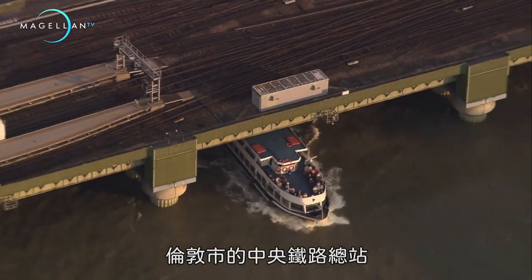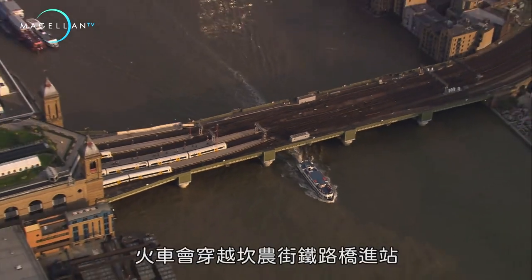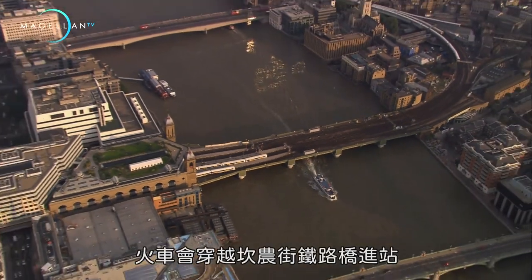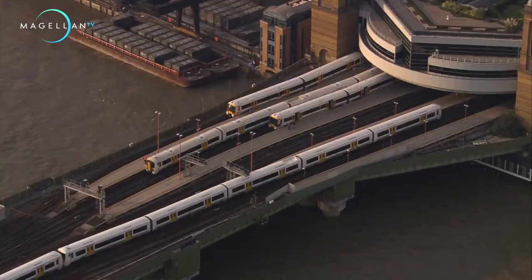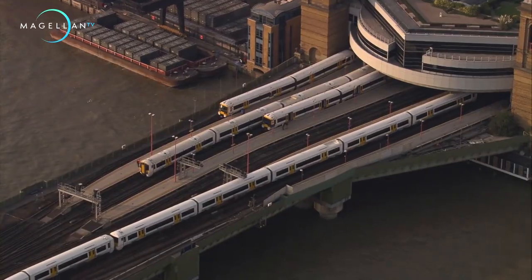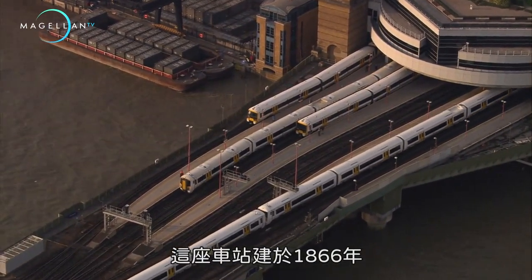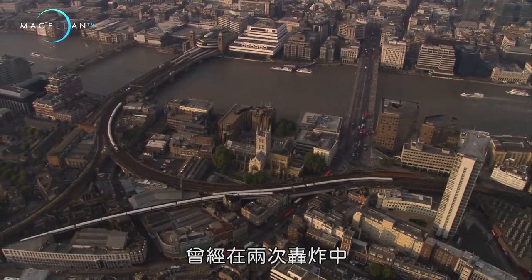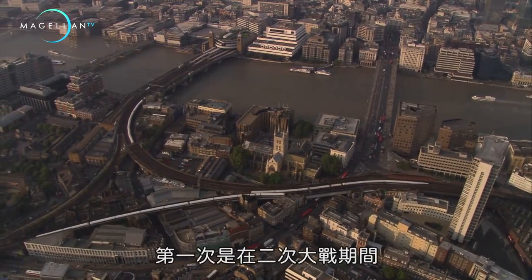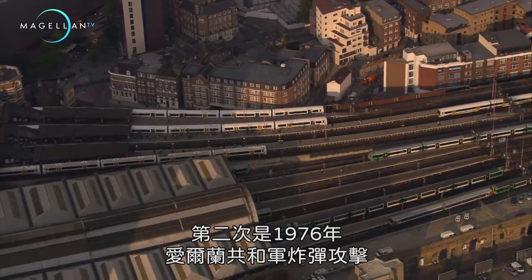The City of London Central Railway terminus is located at Cannon Street. Trains approach the station across Cannon Street Bridge, which lies in between London and Southwark bridges. The terminus was first built in 1866 and has experienced its share of unfortunate damage due to bombings. First during the Second World War, and later by the IRA in 1976.